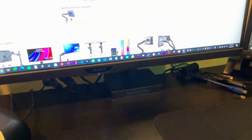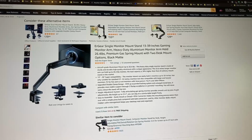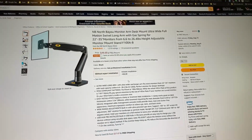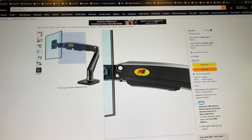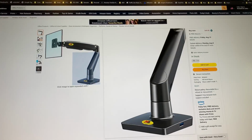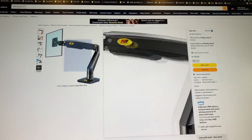Also, it's only 50 bucks, so it was pretty cheap. But unfortunately, it doesn't seem like it's being sold on Amazon anymore. I did find an alternative by NB North Bayou, roughly the same price at 45 bucks. It looks very similar in design. The only thing I don't really like is this yellow logo on the arms and on the front. Not very aesthetically pleasing, but maybe it's a sticker you can take off, but I have no idea.